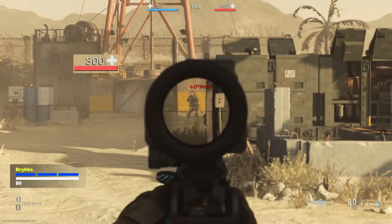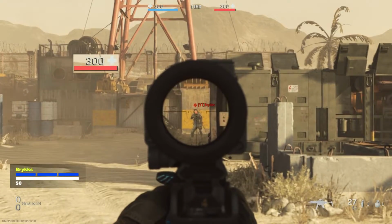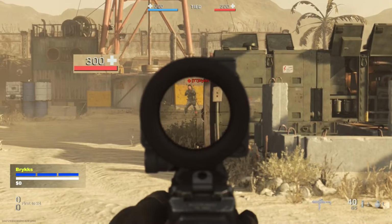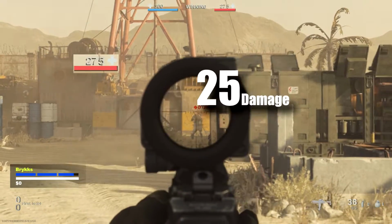Let's finish this bad boy off here at long range. The MP5, 17 to the limbs, 19 to the upper and lower body, and finally 27 to the head. And finally for the MP7 here at long range, we're doing a whopping 14 points of damage to the limbs, upper body and chest 16 again, and to the head a big 25.